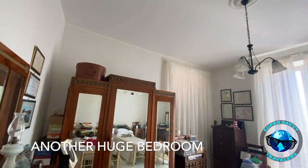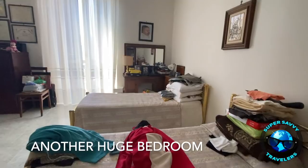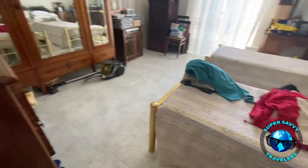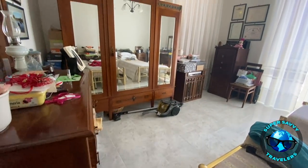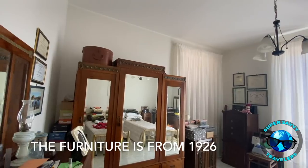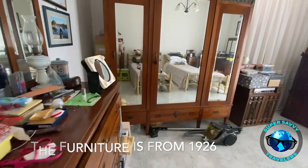Wow! There's two single beds in here, but you have, and there's a lot of furniture. You have room for so many things. 1926. Wow. 1926. Wow, these are beautiful.